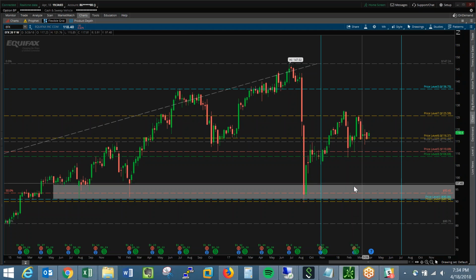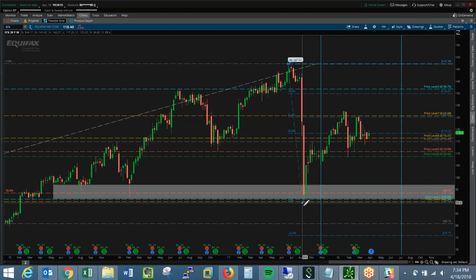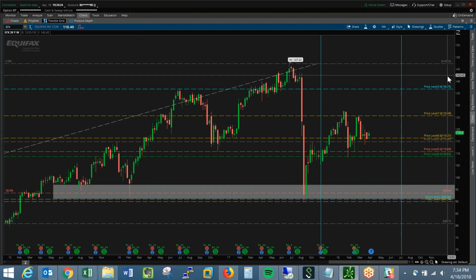And I took a straight stock position at, I think my fill price was 91. So I took a straight stock position at 91, and I took that off right at the 61.8. So I traded all the exact same way. I don't let the Greeks really affect my decision.